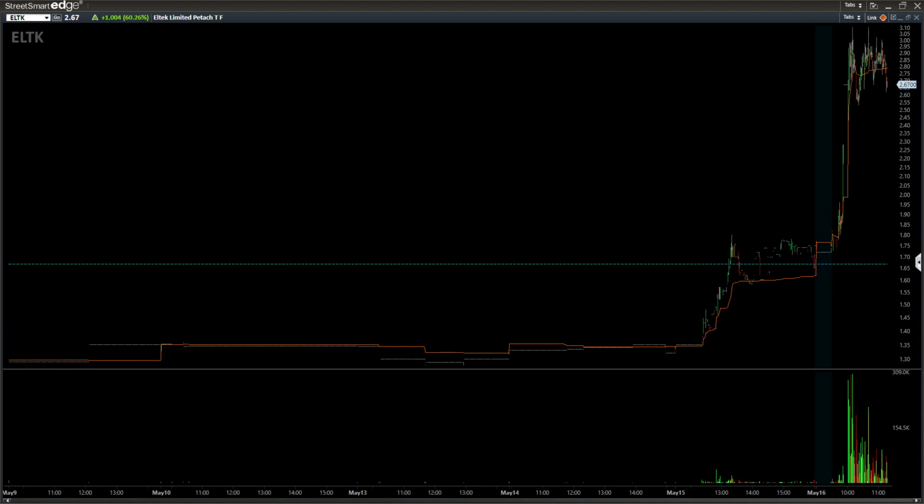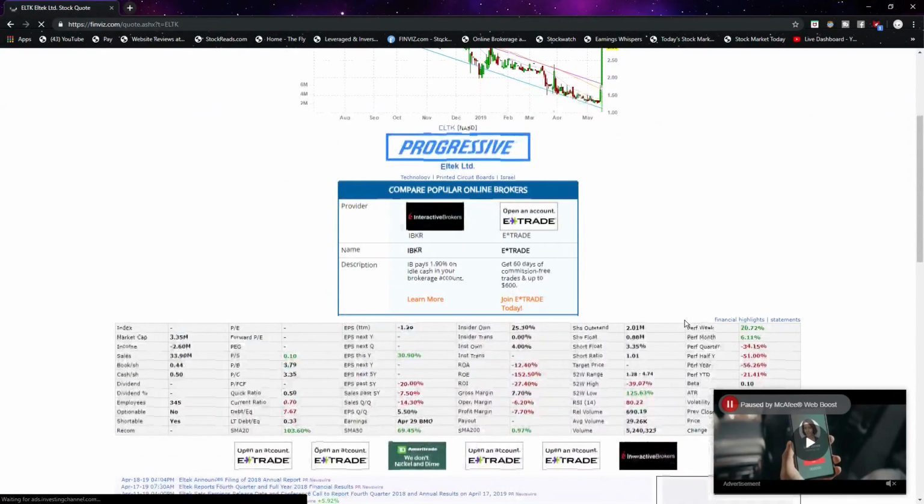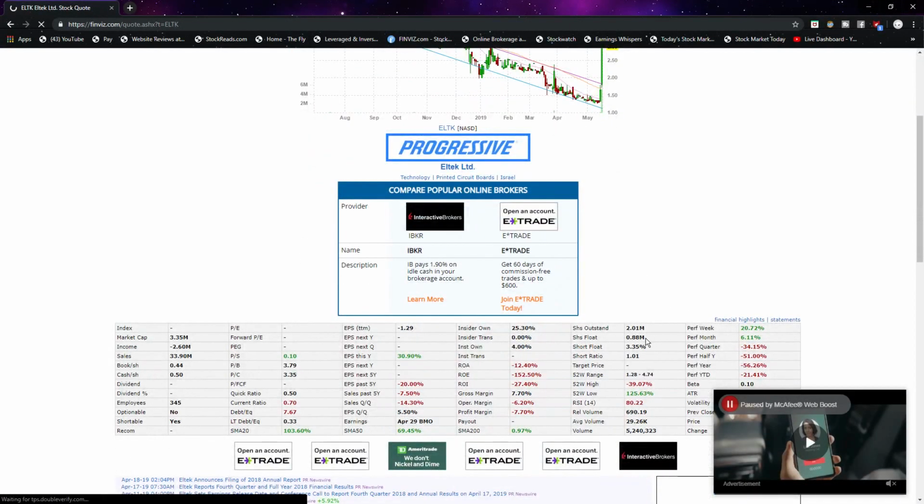Let's look at the float. I'm about to break this down for you guys, and you guys are about to be blown away. In the stock market, you gotta be an investigator and look at what's happening. And this is how people profit. We got ELTK here. The float is under a million. 0.8 million float. Okay?